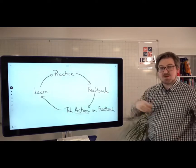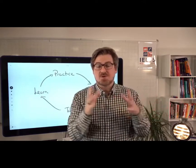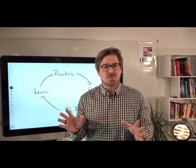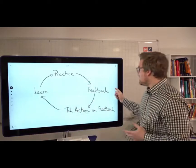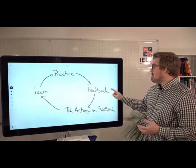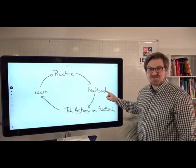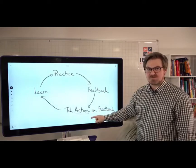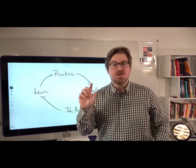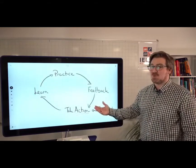Getting feedback on where you are going wrong, because you are not an IELTS expert. You're not a native English speaker. You're going to make mistakes. That is totally normal. That's totally natural. But if you don't get feedback on your work, you're not going to know where you're going wrong. But some students do learn what to do. They do practice and they get feedback, but they do nothing with that feedback. So if your teacher or whoever you're dealing with tells you, you need to improve this thing, you need to improve that thing and you need to work on that.